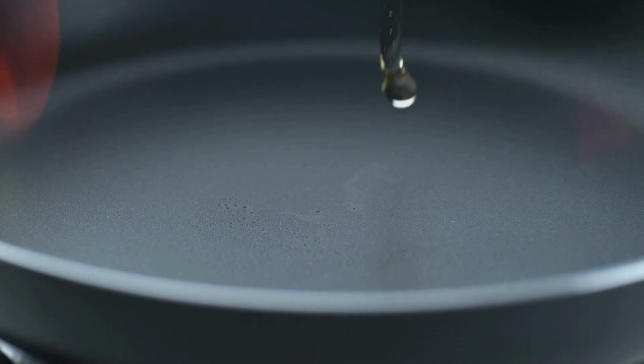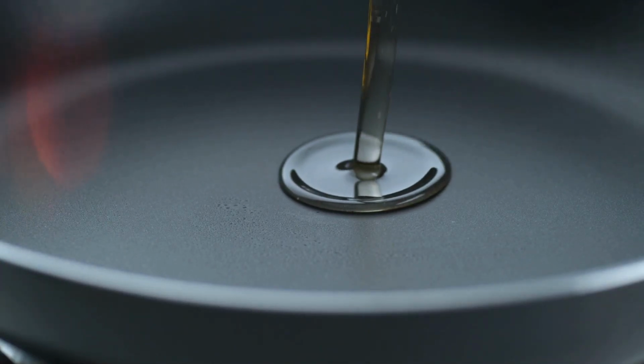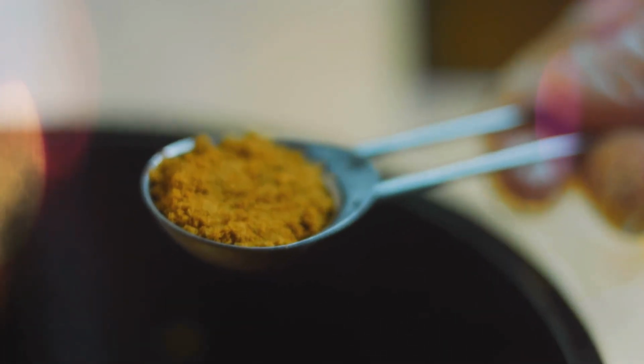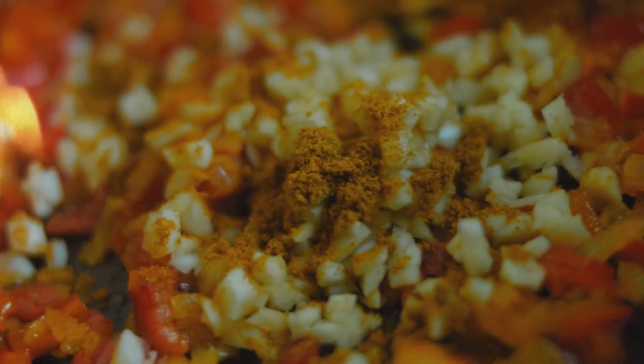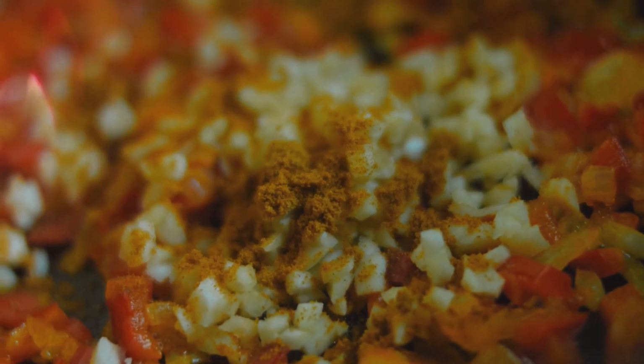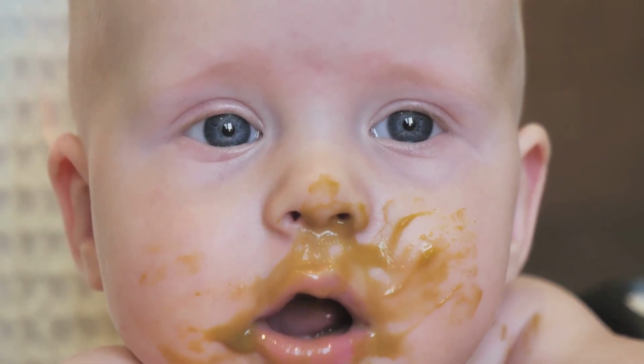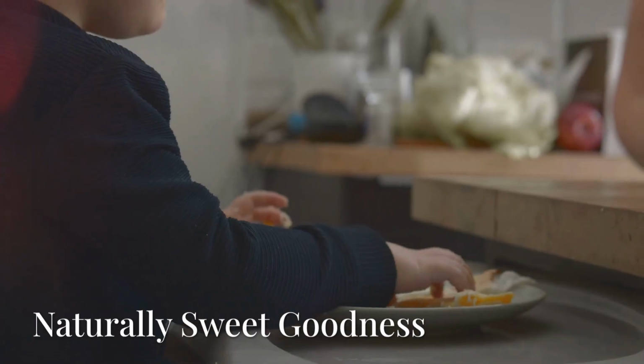Pour in a cup of water and cook the mixture until it thickens, stirring constantly to prevent any lumps. Finally, season it with a pinch of jeera, cumin seeds, or hing, asafoetida, for a gentle flavor that's easy on their little digestive systems. And there you have it. A simple, nutritious, and delicious meal that your little one will love.